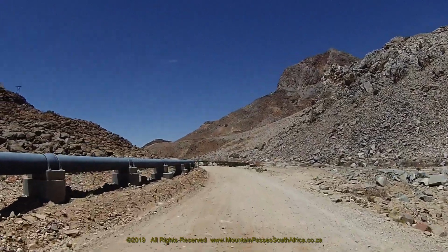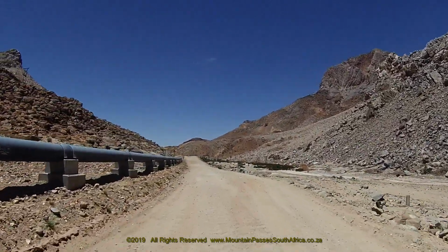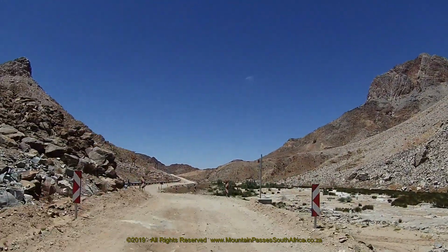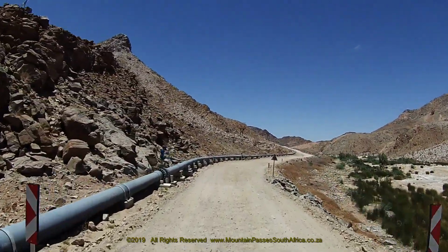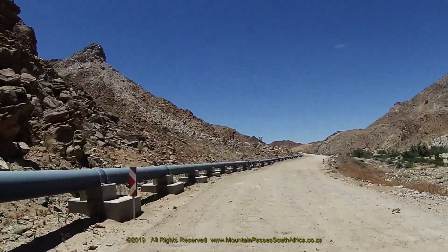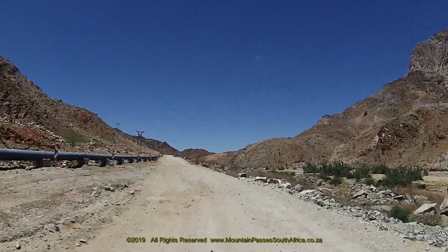There's a perceptible incline at this point, and the road climbs slowly up the side of the mountain, following the pipeline on the left. As you reach the top of this first false summit, the road turns to the right to ensure a right-angled crossing of the dry riverbed that has been tracking from the start of the pass. The pipeline disappears underground, then re-emerges on the opposite bank, but this time on the right-hand side.